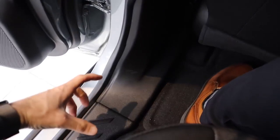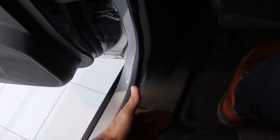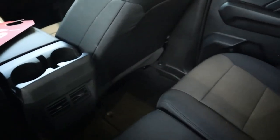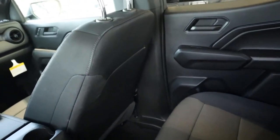And let's climb inside and talk about the amount of space back here. Now, similar to the Colorado ZR2 I reviewed, it seems like this area is a little bit tight. So when you're climbing in, you kind of have to be wary about that because it seems like your foot will get caught on this door seal. And so just be mindful when you're climbing into the back of the Colorado. And not too much space back here. This is kind of typical for a mid-size pickup truck. Very, very similar to the Nissan Frontier I reviewed and the previous generation Colorado I reviewed as well.